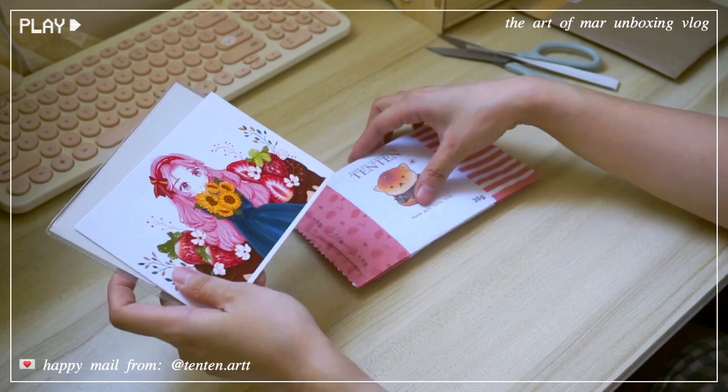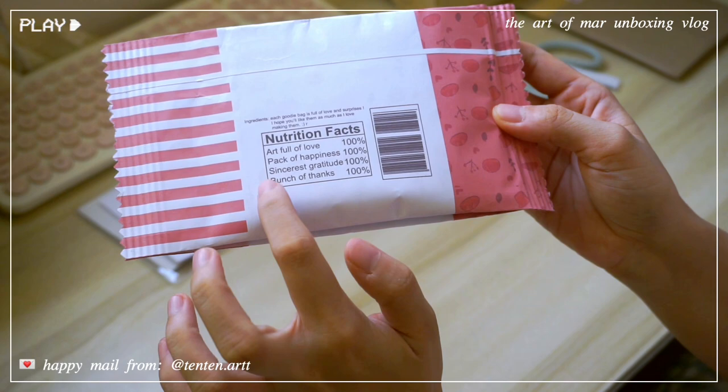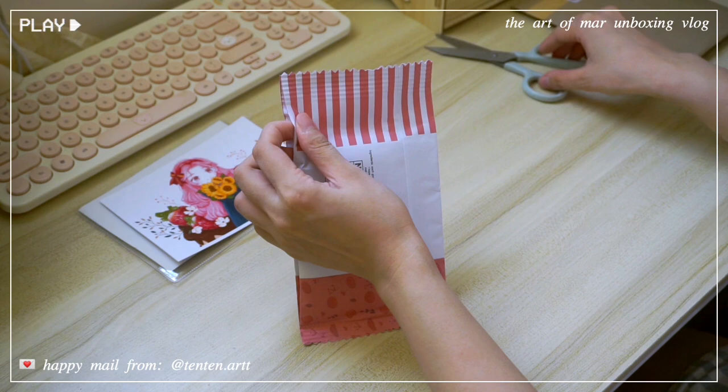Thanks, Tenten. Look at this packaging, guys. Whoa, this is so cool. Nutrition facts. It says, art full of love, 100%. Pack of happiness, 100%. Sincere gratitude, 100%. Bunch of thanks, 100%. It's like a snack. It's super creative. I don't want to cut it, guys, but I have to. It says tear here. Okay, but we have to because I'm running out of time. Sun is gonna set soon. Oh no! Ta-da! So cute.